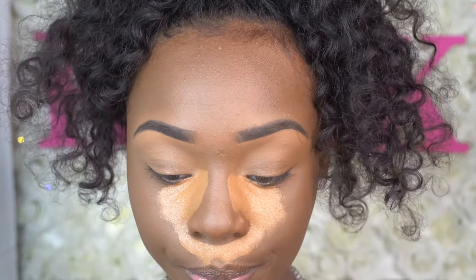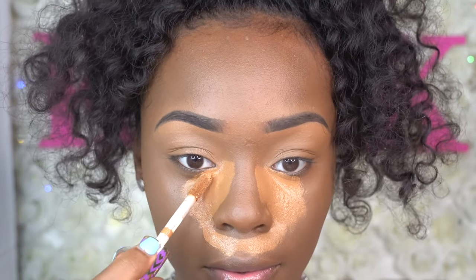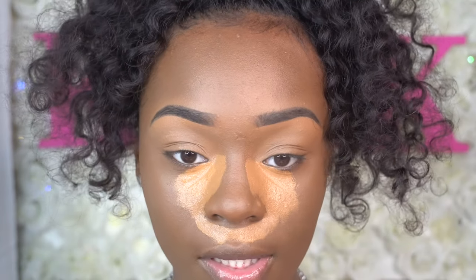I don't put highlighter or anything up on my forehead because my forehead already fat as hell. I don't need no more attention on there. So that's that. Put a little bit of the Tarte right on in there. See, it's pretty much the same shade too.